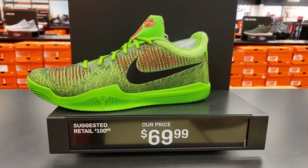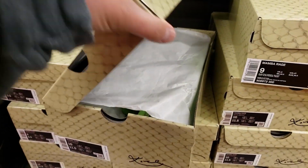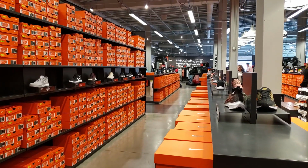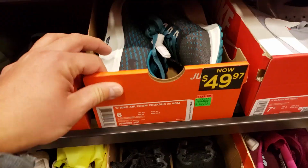Not bad. Those of you Mamba Rage fans. Are there Mamba Rage fans out there? Never seen this colorway. And full box and everything. Going for 70 bucks, 30% off. Starting to pick up. More and more people coming, but still dead compared to all the other outlets.